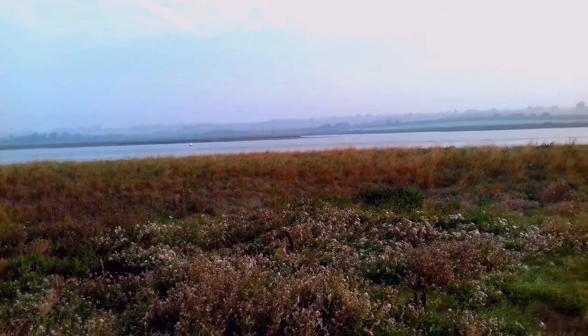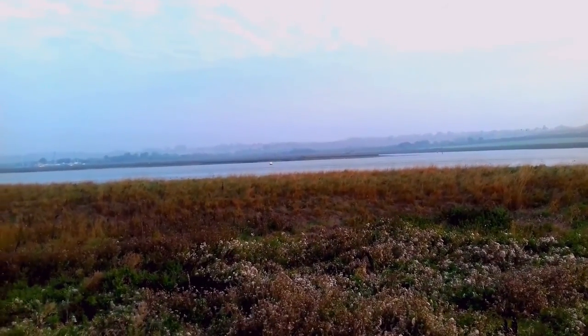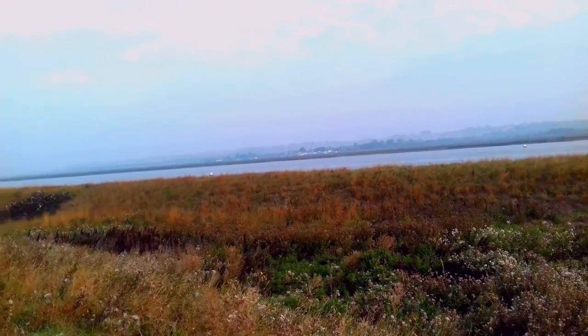Salt marsh is now developing rapidly on the island, providing a rich feeding ground for wildlife, and silt is building up at its western end, which will eventually join it to the mainland. And that's Bridge Marsh Island.